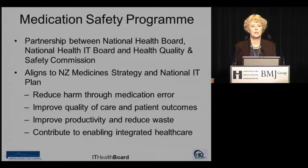Part of this, and a major part, is seen to be able to achieve the medication safety program. So electronic medicines management is driving a large part of achieving the vision. It's felt if we get medication management right, then a lot of the rest of the electronic health record will follow. So the Medication Safety Program is a partnership between the National Health Board, the IT Board, and the Health Quality and Safety Commission. It aligns to the New Zealand Medicine Strategy and the National IT Plan.